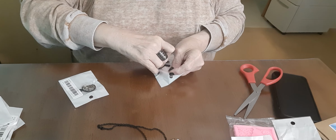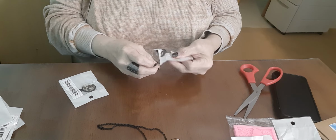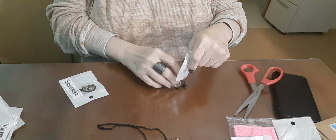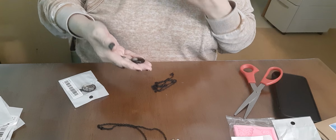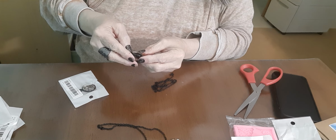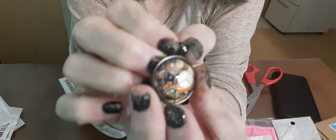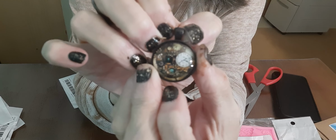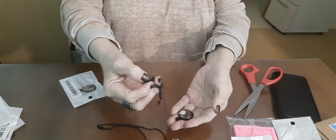And I think I got... these are all steampunky. This is so dark, I can't really tell, and I don't remember what it was. And that comes with the chain too.